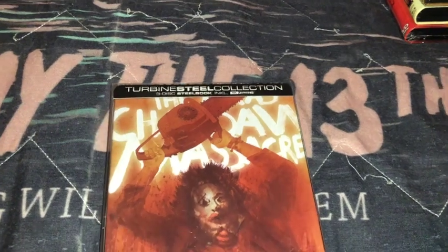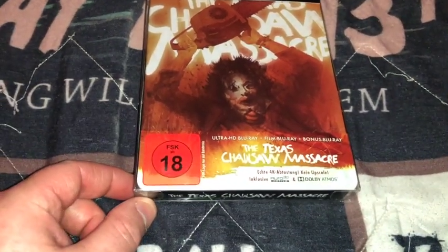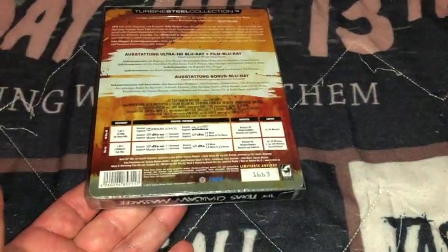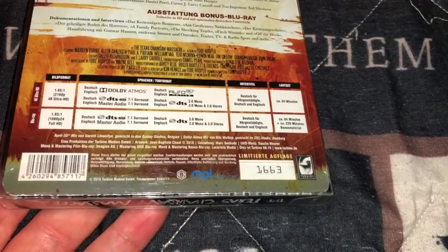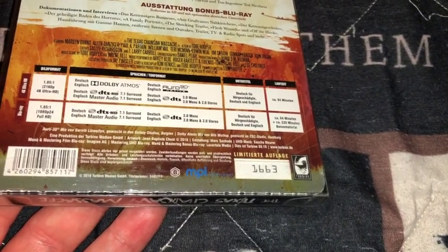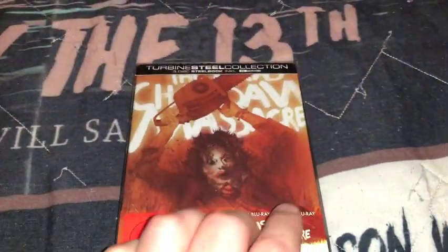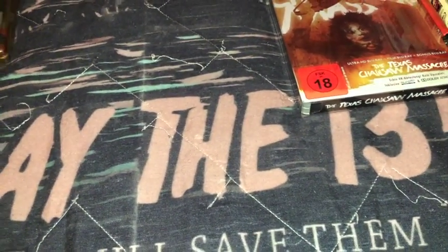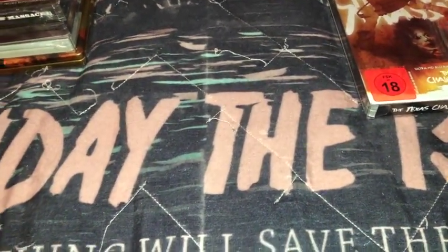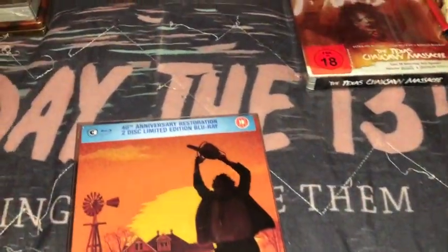So here is the Turbine Steelbook. This is the 4K. It's a 3-disc Steelbook. And this was limited, I don't know what they were limited to, but I got number 1663. I'm going to put this off to the side for a minute because I'm going to show you a couple things here in a few minutes. I'll hold that off to the side for a second.